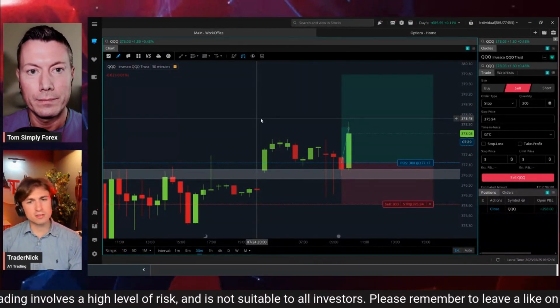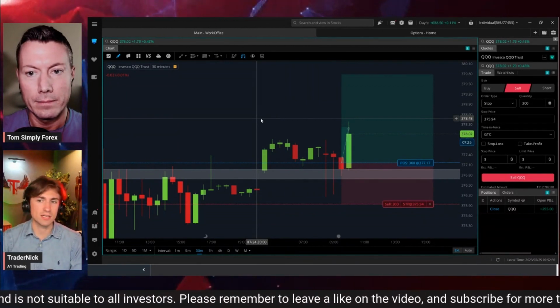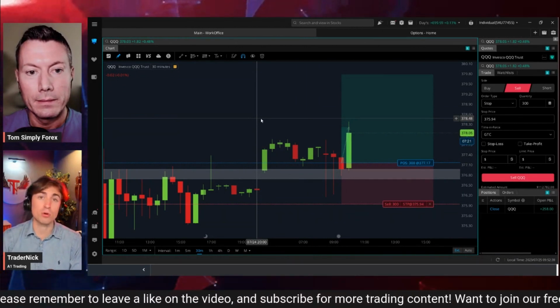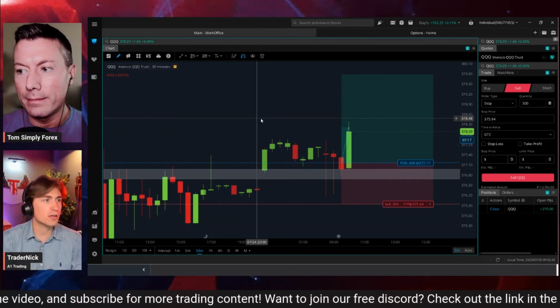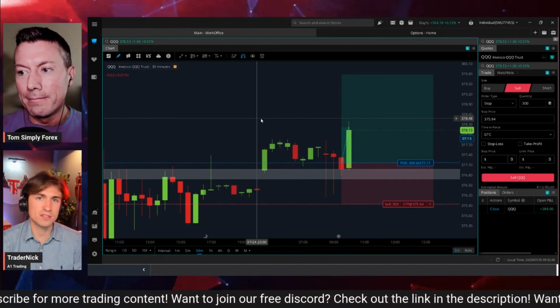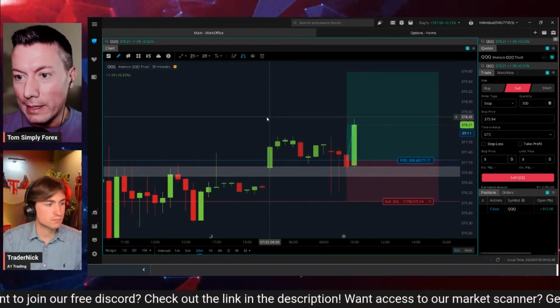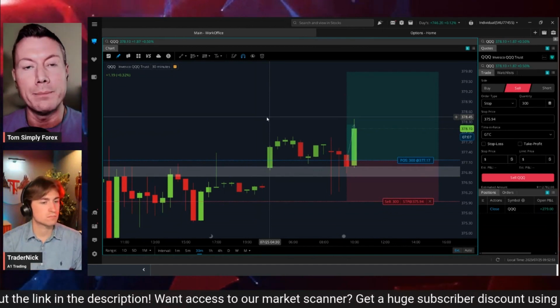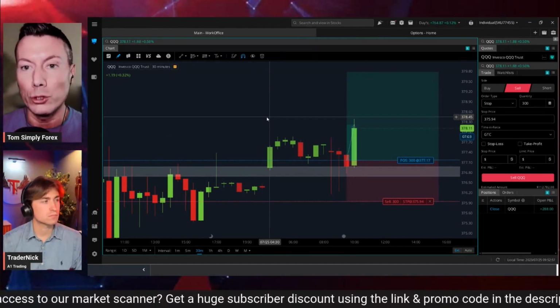I think, Tom, with the euro and pound against the dollar, that's one side of the interesting story. Do you have any other euro or pound pairs or crosses, perhaps against the yen or the Swiss franc, or any other crosses that interest you, or not so much? Well, one chart that's quite interesting is the euro pound, because if you think about it, we're interested in buying euro US dollar, we're interested in buying pound US dollar.